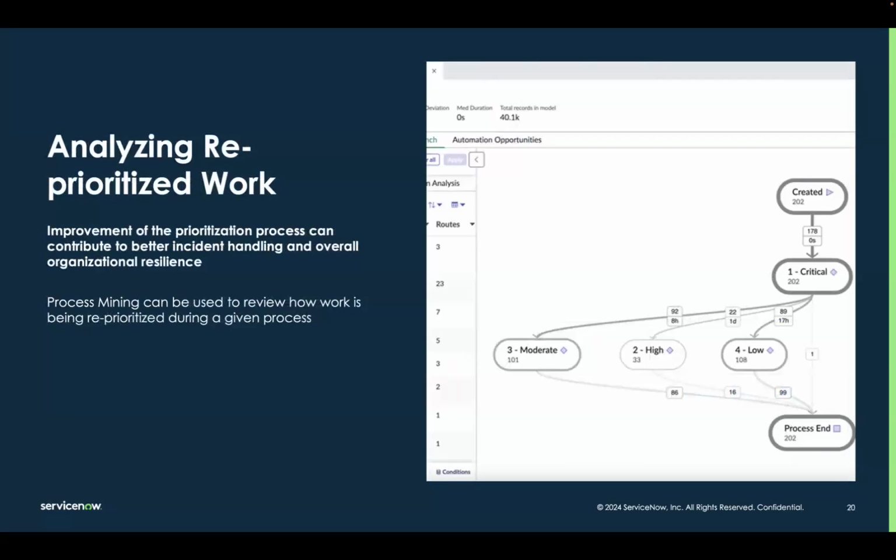Now, next use case that we see, like we just talked about the fact that you can actually analyze more than states. We talked about assignment groups. Another popular way is to look at reprioritized work inside of this. So if you think about prioritizing something wrongly, it can have a significant negative consequence for an organization, right? When things are prioritized highly or with a high priority, it can cause a host of problems that may affect business operations or customer satisfaction and overall productivity.